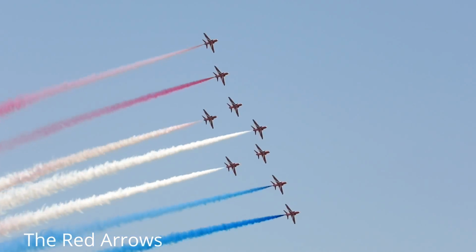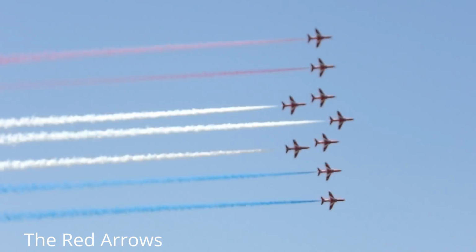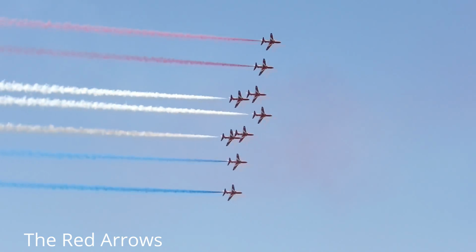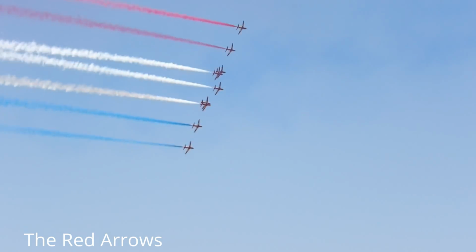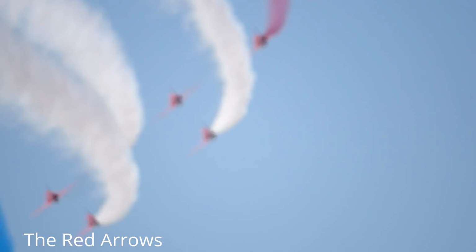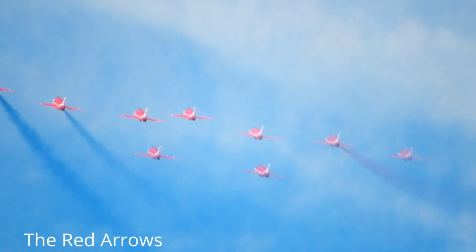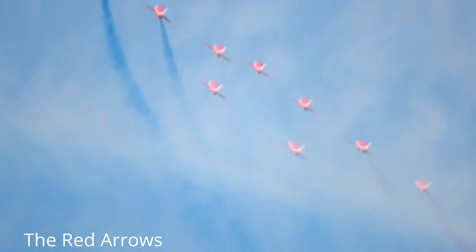Come on, let's have a huge round of applause for Great Britain, everybody! This is Phoenix. Reversing right now, says Red 1. On his right wing is the first of our new pilots this year. He's Red 2, Flight Lieutenant Toby Keeley.